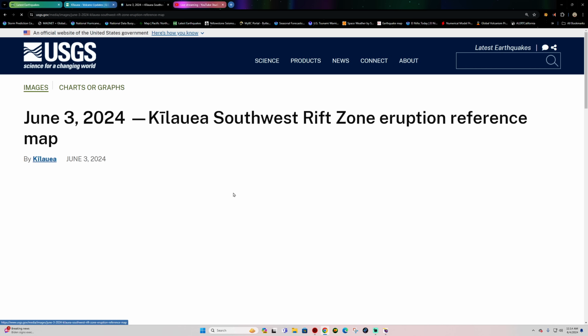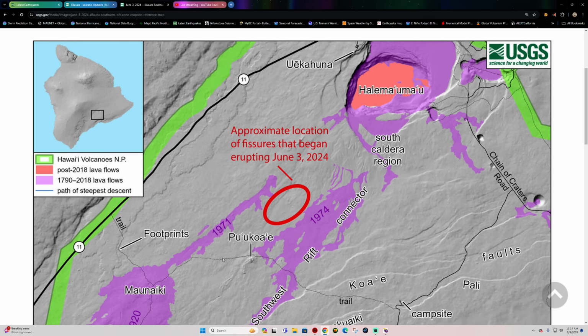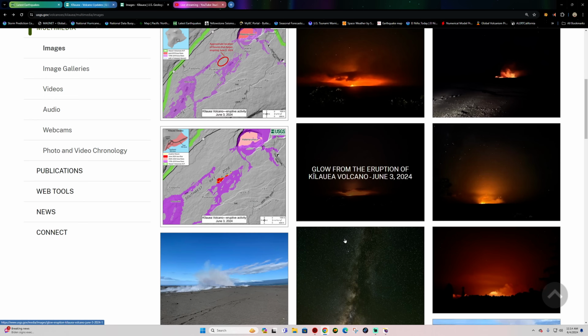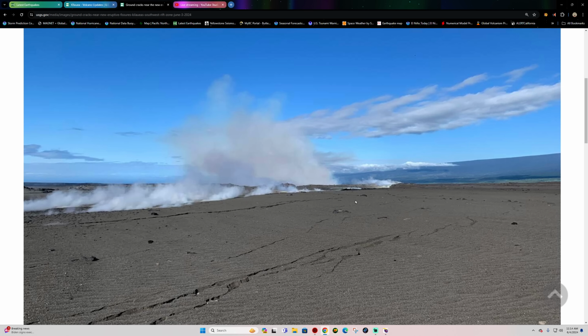In terms of the eruption, here is the eruption map just southwest here in the southwest rift zone of Kilauea volcano, in between the 1971 and 1974 vents. Yesterday's eruptive activity was short, about 12 hours. I don't think this is over. There's quite a bit of magma underneath this region, a lot of inflation going on recently, and quite a few of these ground cracks out here.